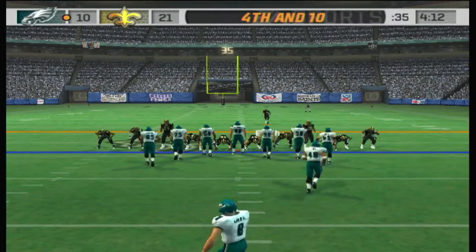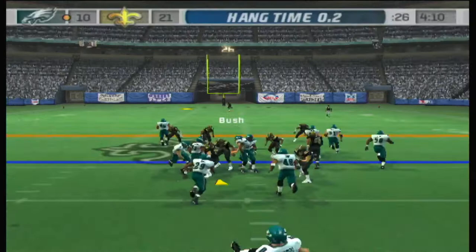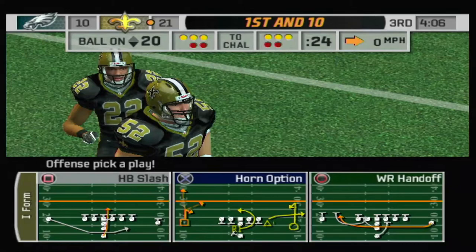Johnson is ready to punt this one away. Bush looks like he's ready for the return. Past the goal line, no return here. Back. Get the offensive line to maintain their blocks. First and 10, their own 20. Ball on the 20-yard line.